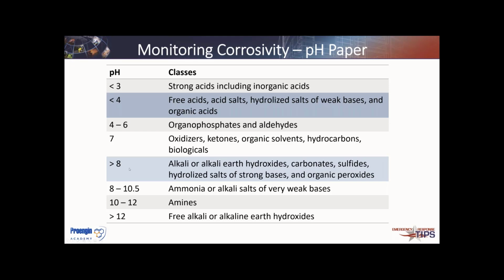When I get up above 8, I start thinking of those alkali or alkaline earth hydroxides. So we might have something like lithium hydroxide, those types of things, calcium hydroxide here. Some of the carbonates and sulfides would fall in here. Organic peroxides. When we get between 8 and that 10 range, we're talking about ammonia, things of that nature.